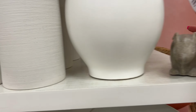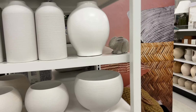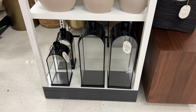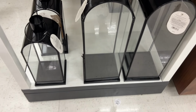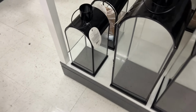I did not see this one. I mean, Easter passed already, but isn't it gorgeous? These lanterns are so, so pretty. I love those next to the entryway table or even the entrance of your home. Those are gorgeous. So some of them are gonna be $45 and the smaller one is gonna be $35.